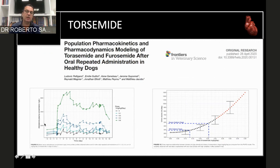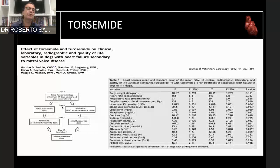And exactly as with all the other loop diuretics, we also have an increase in the aldosterone concentration using torsemide. And we will talk a little bit about also the anti-aldosterone effect that this drug can have, or we suspect that this drug can have. This is another study about the use of torsemide because all of us were at the beginning of the use of this drug, we are so good with furosemide.